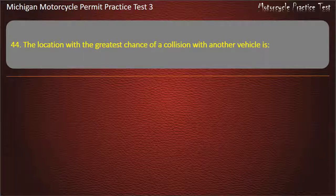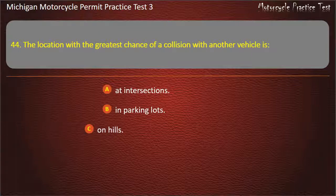Question 44. The location with the greatest chance of a collision with another vehicle is at intersections, in parking lots, on hills, on curves. Answer. At intersections.